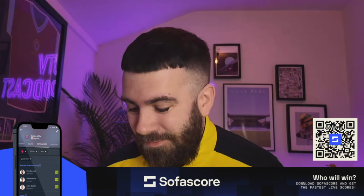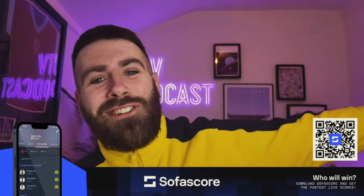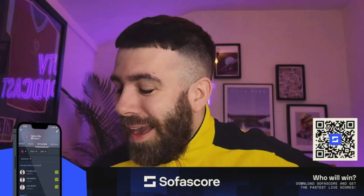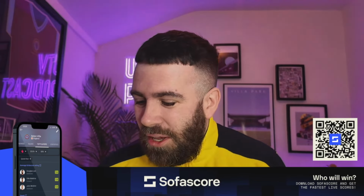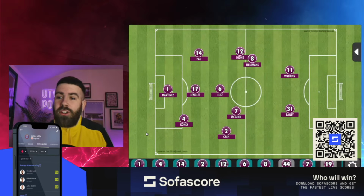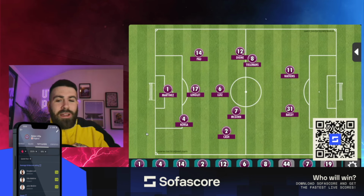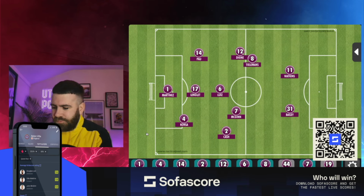So I think we can all admit that we won't be playing this formation again. I think we can all probably say, five at the back now, done and dusted. Don't do it again, right? So if we have a look at the team now, what are we going to do without McGinn? Hopefully you guys at home have put your comments in there and your thoughts on what you think we're going to do. So maybe I'll be reiterating some of your thoughts. What do we do now?